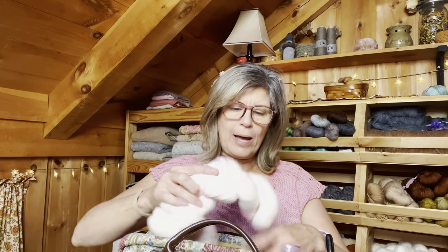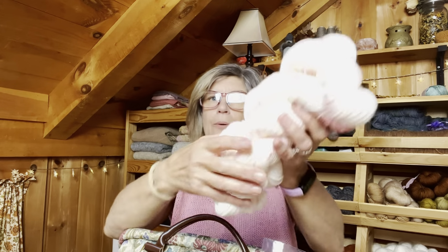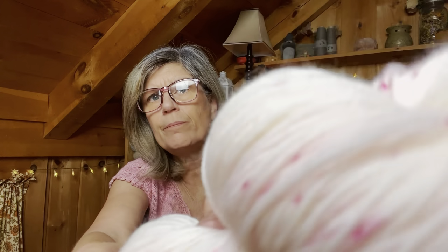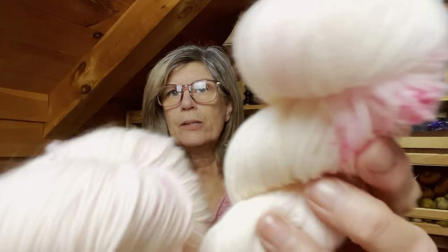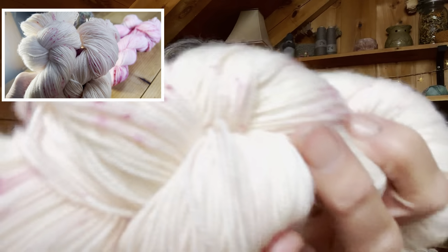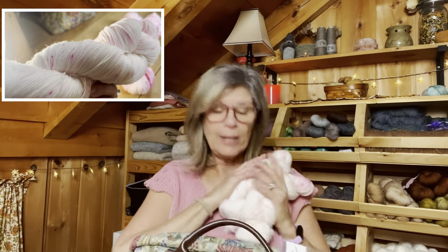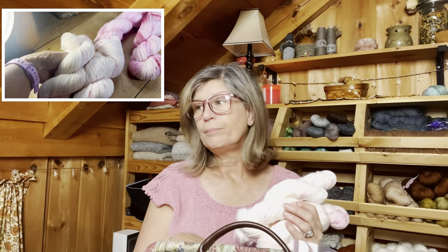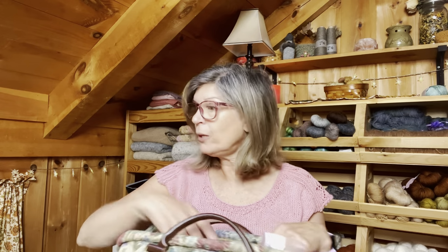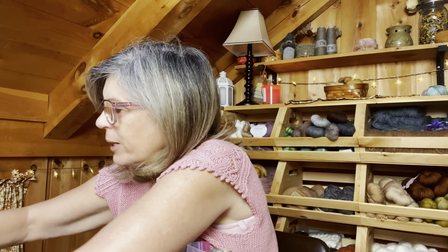And then the other two I did after. These are just a basic 75-25 merino sock yarn. I went a little lighter this time because I knew that that was a bit bold and pink for me. And I was much happier with the result of these two. But it's still not what I really was looking for. So I tried. I'm not finished. I'm going to try one more time. And I think probably it's the type of thing that just with practice you can perfect it. But I'm really hoping for better speckles.